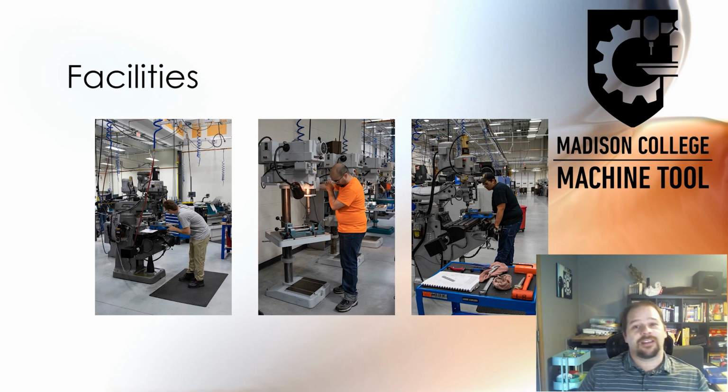The facilities, as of right now, are not open, obviously, but we have extremely good facilities at the school. And in the fall, we'll be back in there. We'll be able to get on all this equipment. Some of the things that we start out with is in the first year, we'll start out with sawing, cutting blocks out, learning all that stuff. Get into drill presses, milling machines, lathes, and we'll kind of progress into the second year where it gets into the mainly CNC structured type stuff.